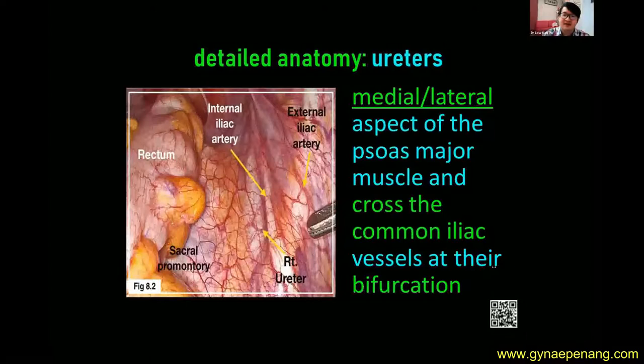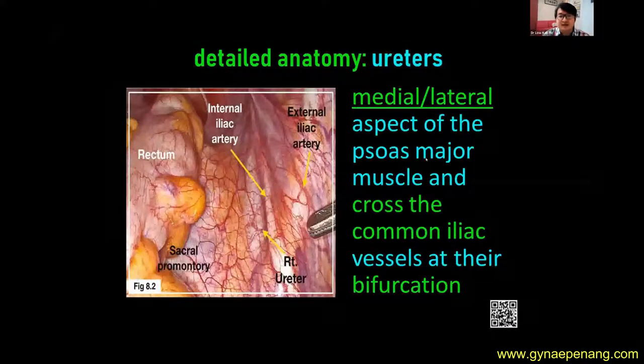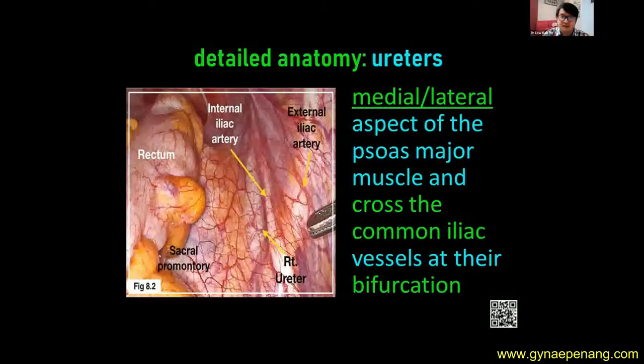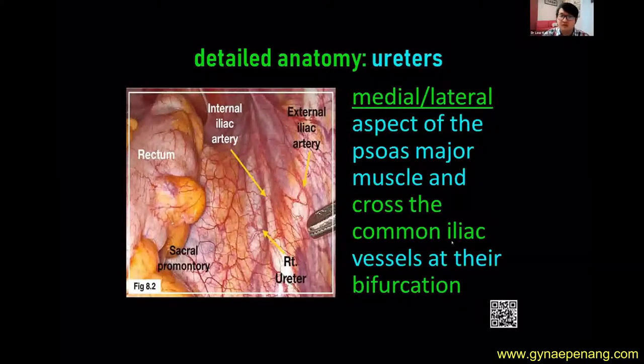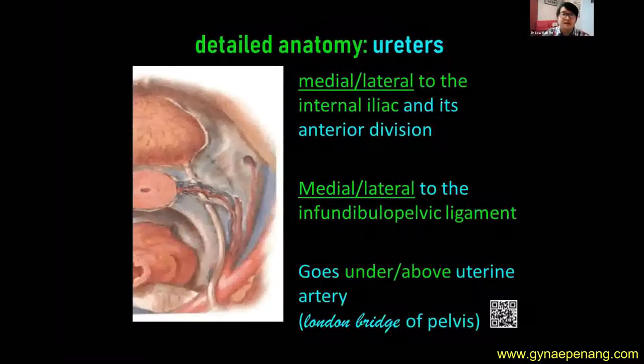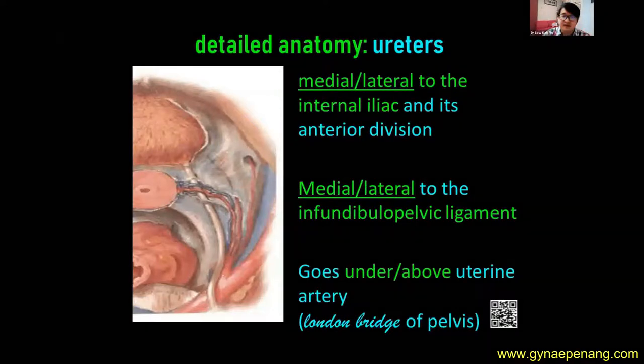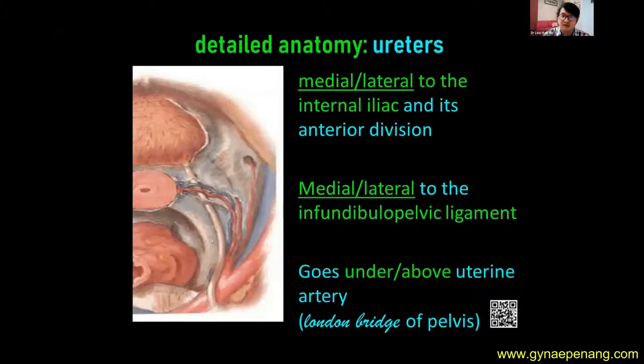I think I just move forward now. I don't want to drag on too long. So it's at the medial aspect of the psoas muscle. And then it crosses medially as well at the bifurcation of the common iliac. You can see this is the sacral promontory. This is where it goes into the pelvis. The next question is, when it crosses, does it go medial or lateral to the internal iliac and its anterior division? So this is the internal iliac, and then this is the ureter. Do you think it's medial or lateral?